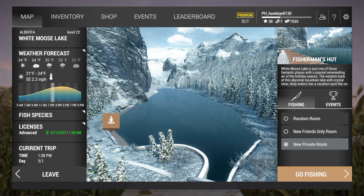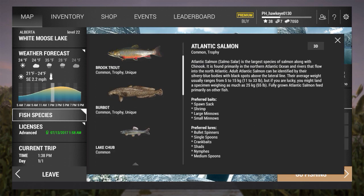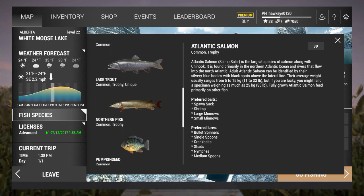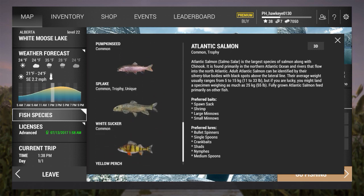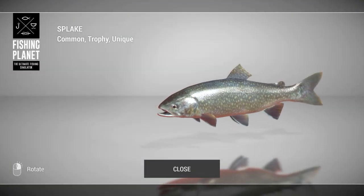Well, since that time, obviously we know about some of the changes and we also know there's been some species added. Now, most of the species that were here before are still here, but there's a new one that I want to kind of check out while I'm here for the next few episodes. And that's this one called the Splake, which seems to be a hybrid between a brook trout and a female lake trout, which is interesting. I want to take a quick look at this guy. Yep, looks very troutish.